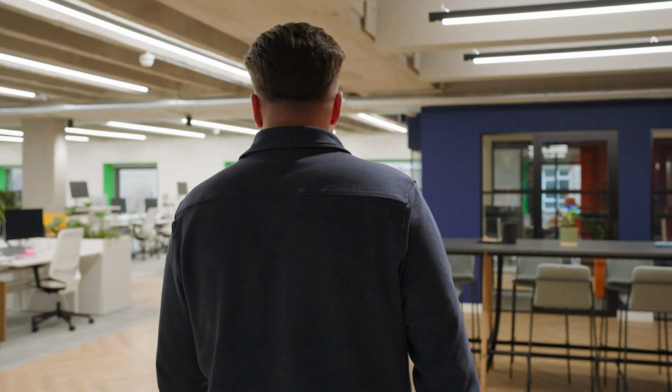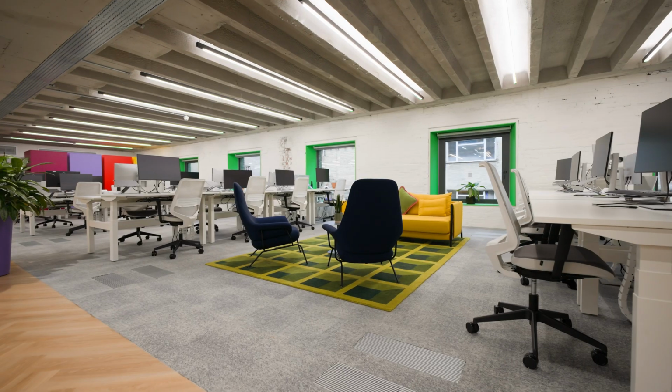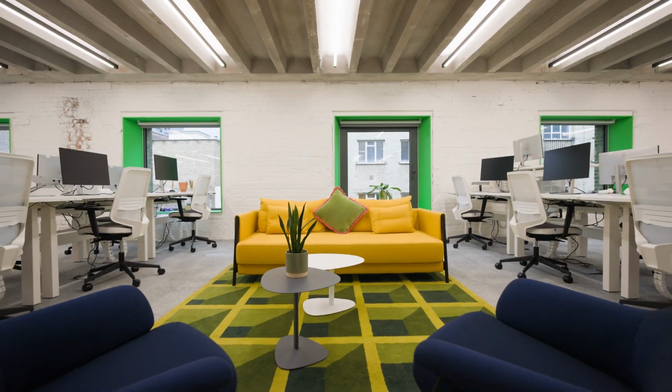As we go around the corner, we arrive into the main workspace. Now obviously there are lots of desks here, but soft seating has been used to break up the space along the way, and there's also loads of natural light to make it really comfortable to work here.